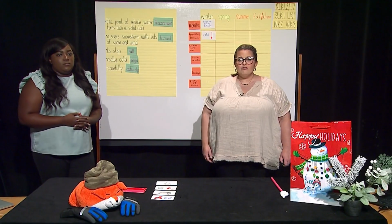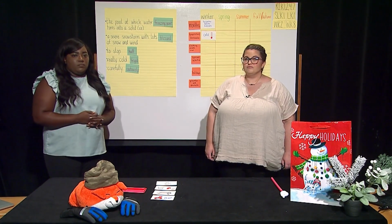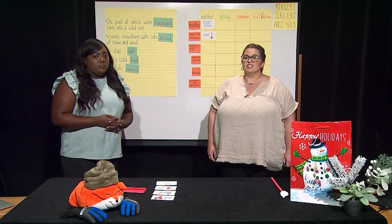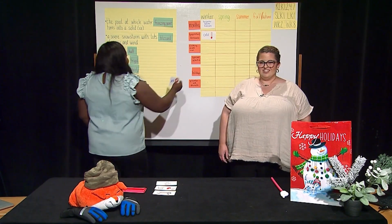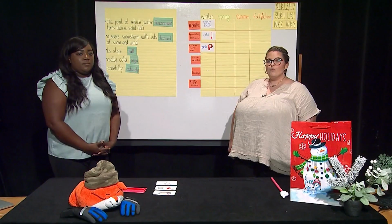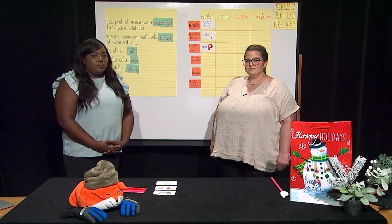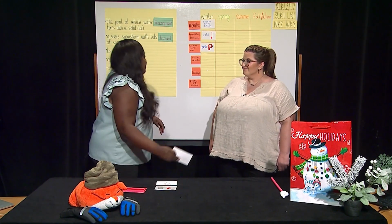What kinds of clothing might people wear during the winter? I heard you. Coats, gloves, and scarves. People need to dress warmly because the temperature is frigid. I will add that to our chart. What are some special activities during the winter? Oh, that sounds like fun! I will add sledding to our chart as well.